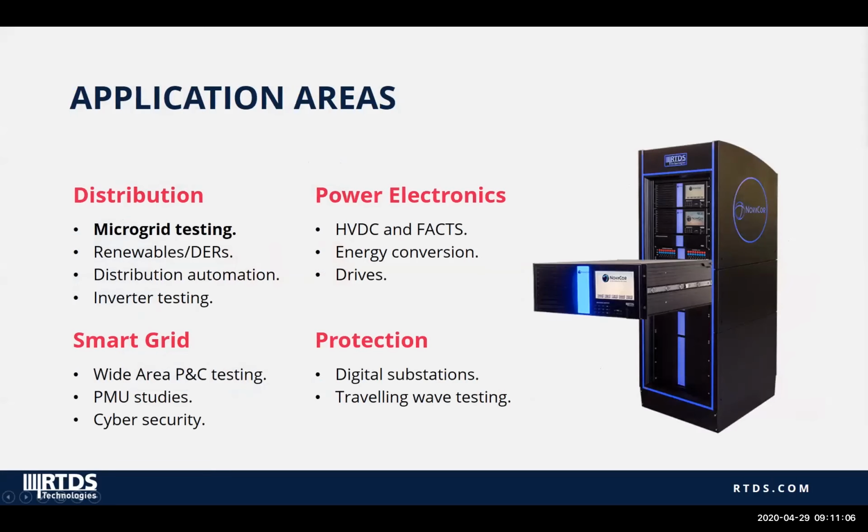There are a lot of opportunities to apply this technology, and we've seen a huge array of different application areas develop over the last several years. We don't have time to touch on them today, but we do have some great technical publications and a wealth of information available about these. So please reach out if you're curious. But today we'll be focusing on microgrids.